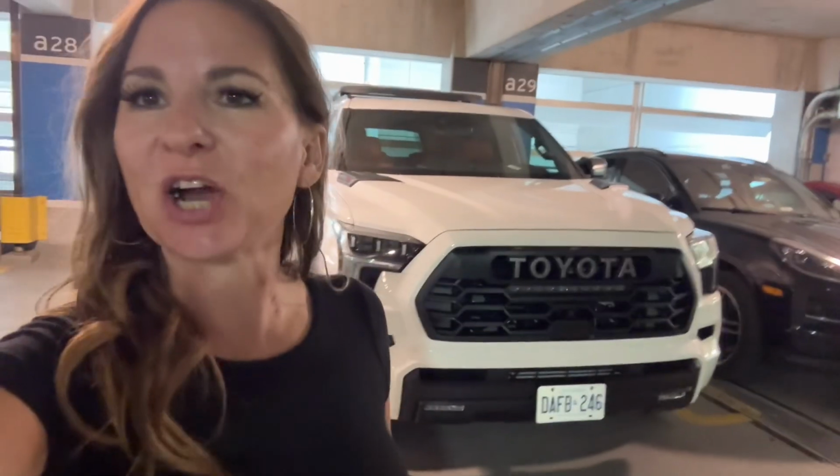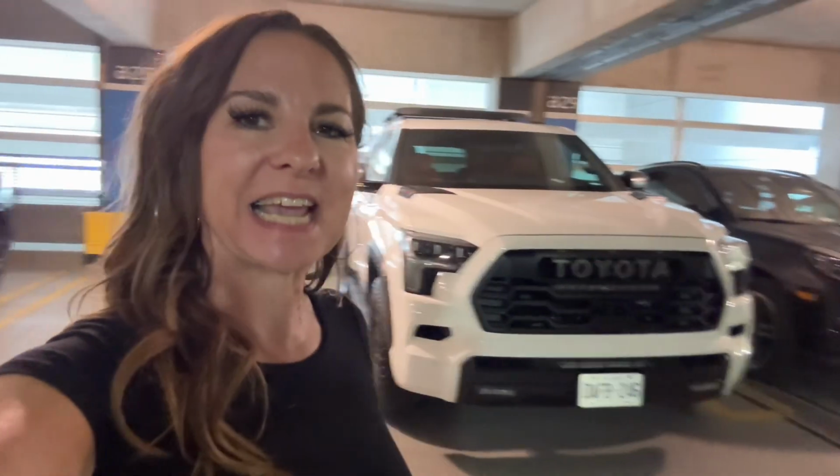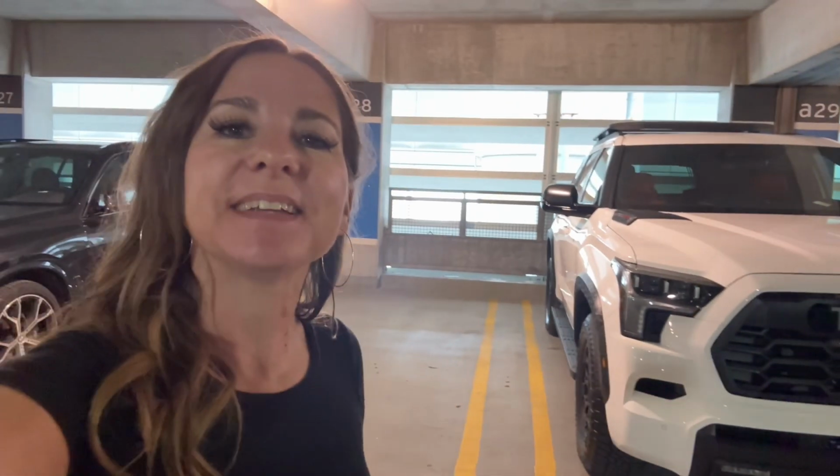All right, I am starting an adventure. This is a giant, beautiful new Toyota Sequoia. I just landed in Toronto.